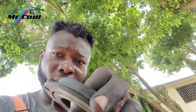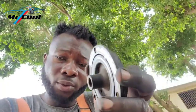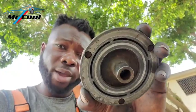The next reason why your AC compressor clutch does not engage is a fried coil. A fried clutch coil can prevent the clutch from engaging because the coil needs to be energized, and the power will turn it into a super strong magnet that will magnetize this and it will engage. So if the coil fries for any reason, then this clutch is not going to engage.